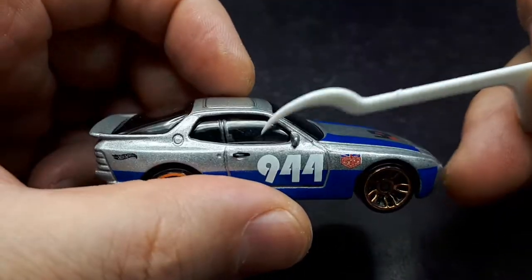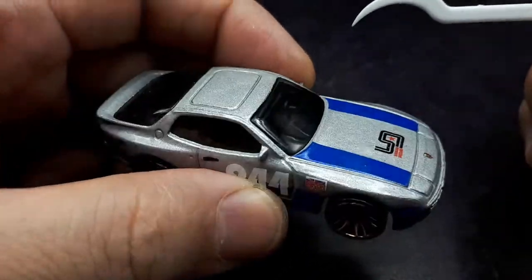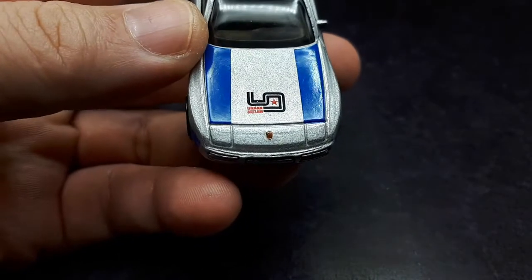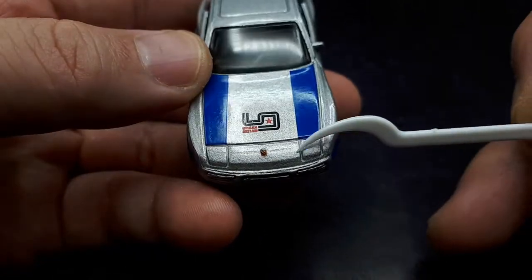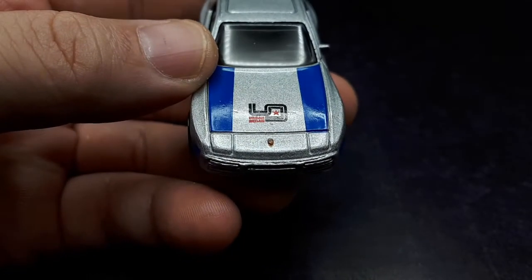Okay, so yeah, unfortunately the dark tinted windows really mask the dark interior, so I'm not even going to bother looking at that much. Okay, so the Porsche crest isn't very accurate in its printing.